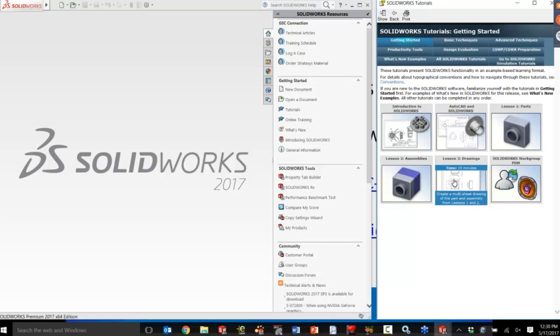This is for everybody who ever touches SolidWorks, from the very beginning. They should be familiar with this part and that little assembly there and that drawing. That should be something you've done before at least once. So those are the built-in tutorials built into SolidWorks.